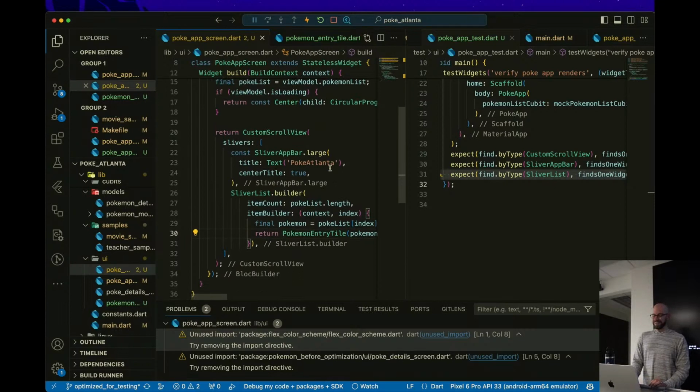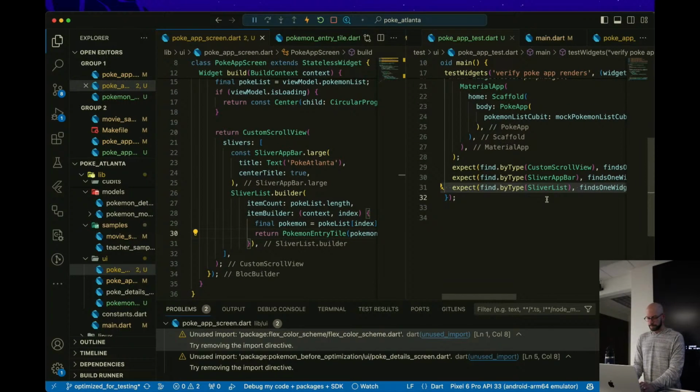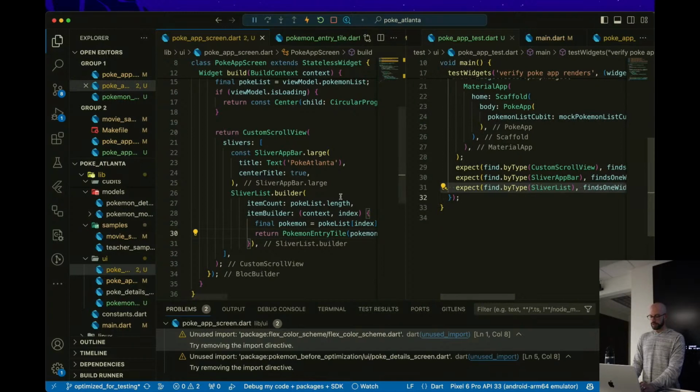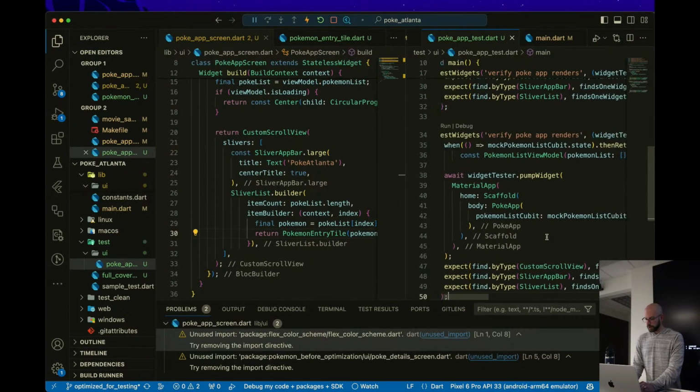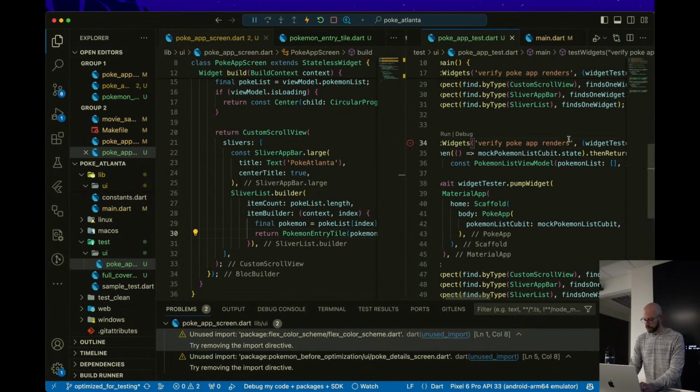So now, in this case, I don't really want to worry too much about this. I do want to make sure I get this sliver list back, so I'm going to duplicate this test. Don't hate me, y'all. I know there's room for refactoring here and consolidating code, but we're in a presentation. I'm going to validate the Pokemon list.